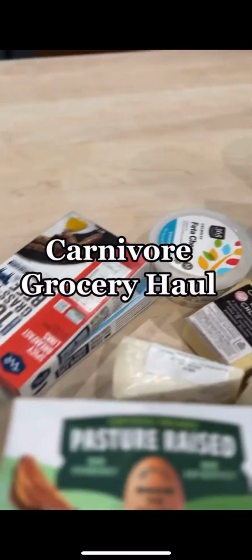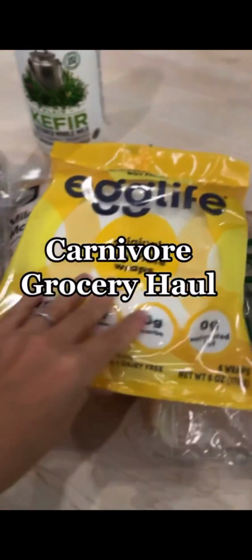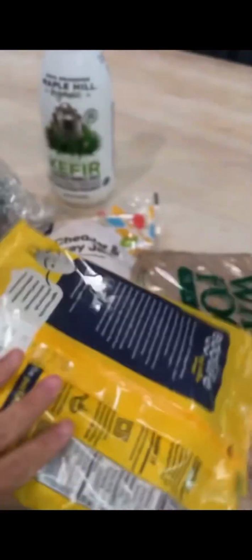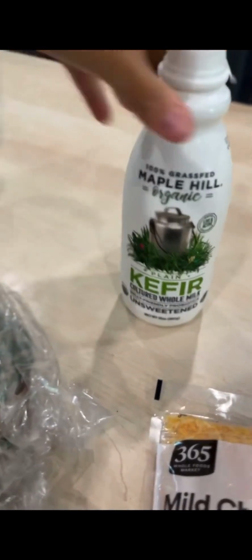Okay, so this is day one carnivore, and this is my grocery haul of what I got. So I got these Egg Life egg wraps, and I don't know, those seem questionable, but we're gonna try it. This is salami, cheddar cheese, kefir. I've never even had kefir, but we're gonna give it a shot.